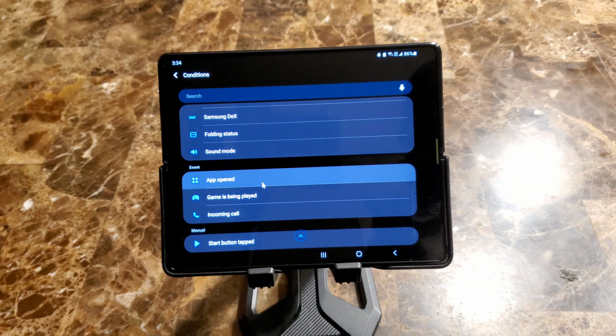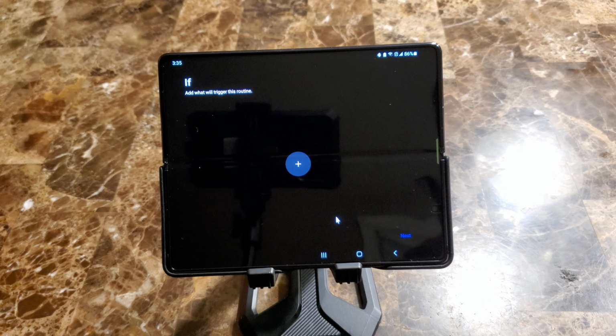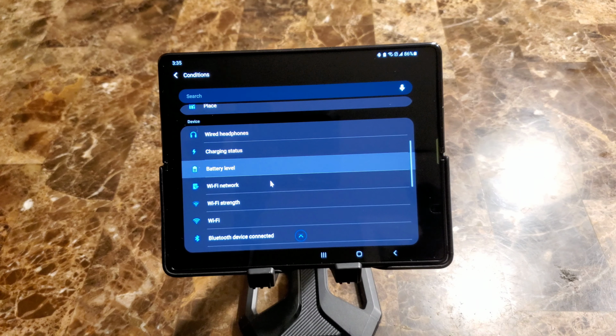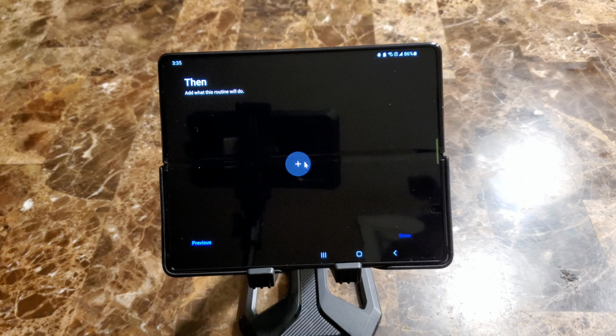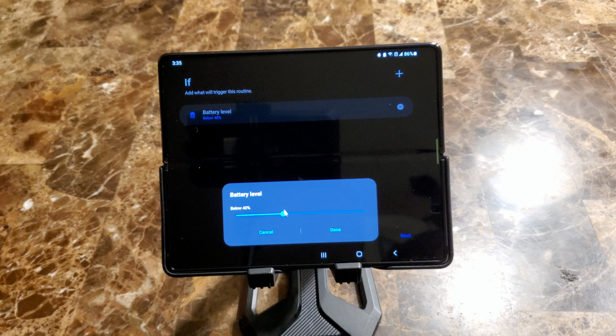And another one I have on my tablet is app open. So you can say, if I open an app, I want the phone to do this once I open the app. I'm going to pick one just to show you. So when the battery level is down to 40%, and you can change that, as low as you want, as high as you want.